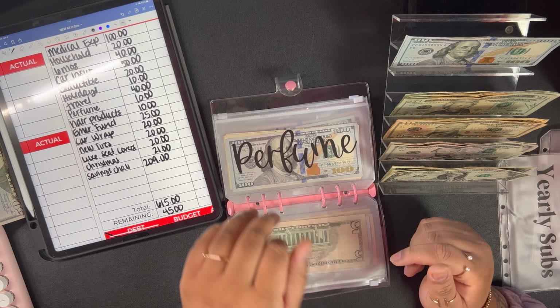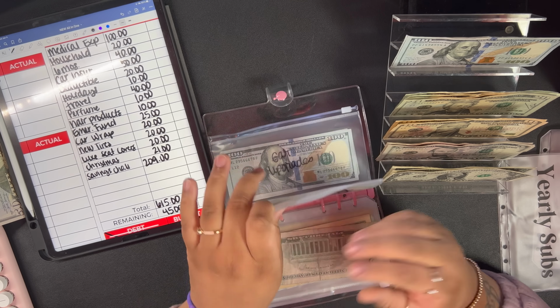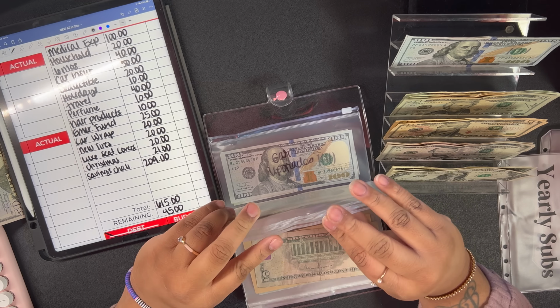So hair products is getting $10. It's almost time to re-up on Olaplex, and if you know, you know. So I gotta try to build this one up too. So 100, 150, 170, 180, 190. I bought some Miss Jessie's and stuff, but I had a Target gift card, so I didn't have to pull out of here. Skincare isn't getting anything. Our emergency fund will be receiving $25 today.